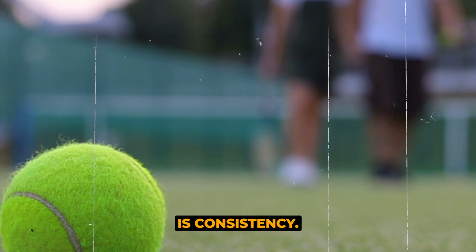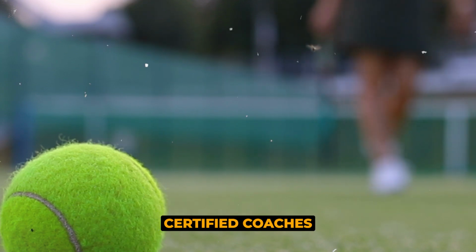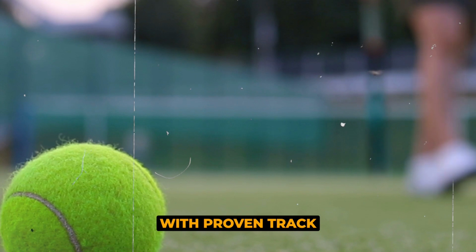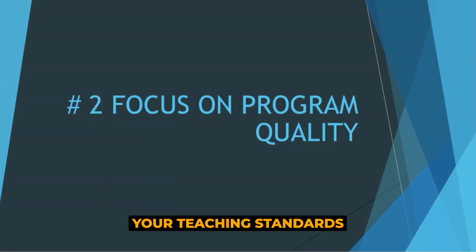The key here is consistency, and you achieve that by hiring skilled, certified coaches with proven track records in the sport, and also by establishing your teaching standards and applying them to all your classes. We'll talk about this in further detail in the upcoming tips.